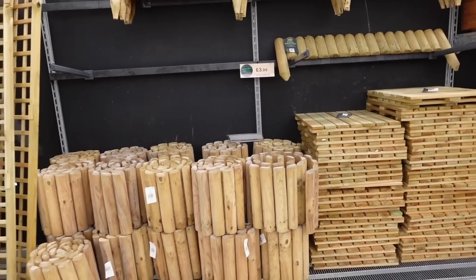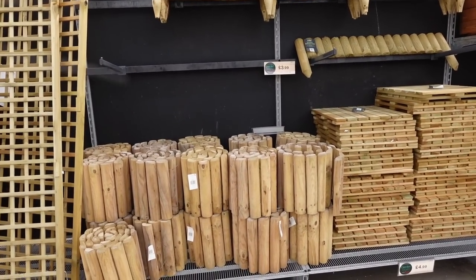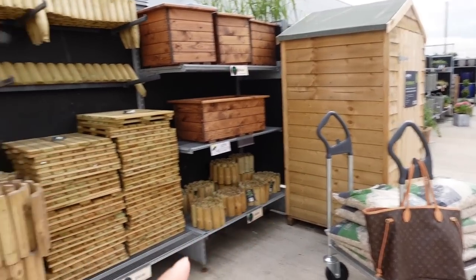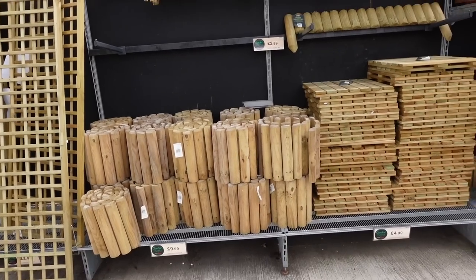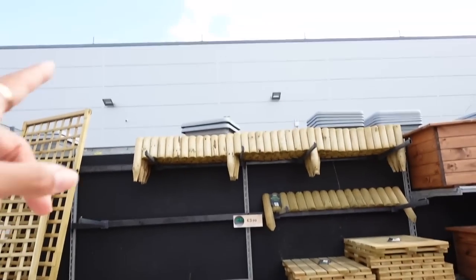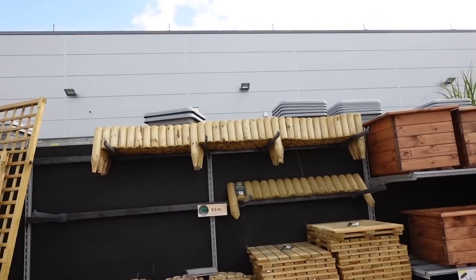They do these border rolls, which are £9.99 for nearly 2 meters. If I were going to put one between the grass and the pebbles, because I think we will need some sort of border, I'll probably end up buying a couple of these. However, I don't know if I love how they look. I'm going to do some research and see how easy they are, but I don't want something that you have to step over. But it is good to know that they're there.